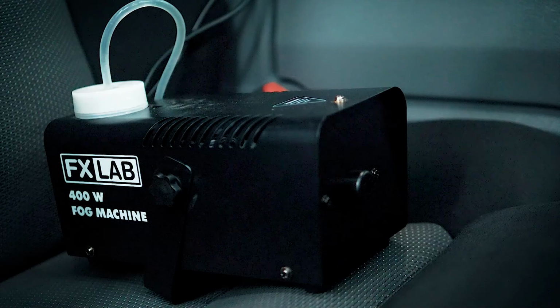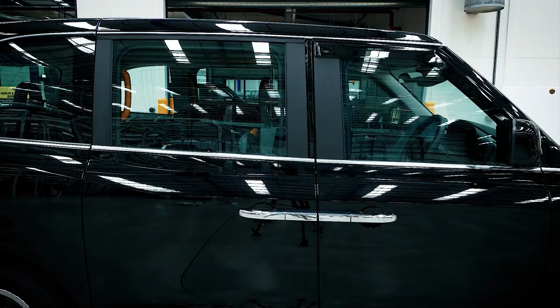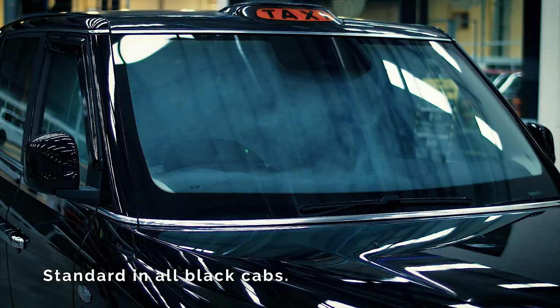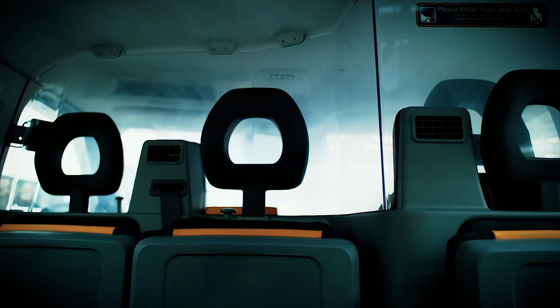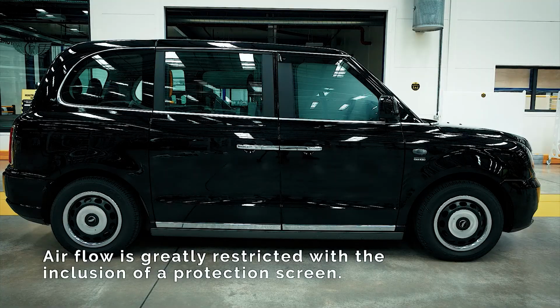I believe there's actually been a smoke test to prove that there is hardly any bleed from atmosphere in the front cabin into the back cabin, which is important. That test has been done, and you can literally see that happen. Exactly, and that was a fun day's filming actually, with a smoke machine and several taxis, several setups, just to see how the smoke moves around the vehicle.